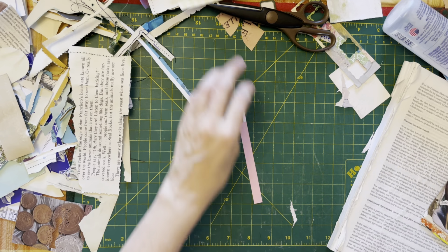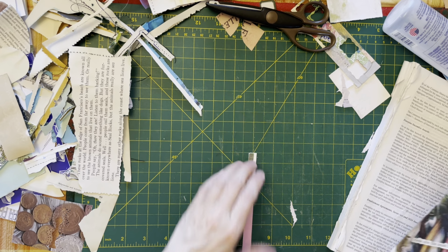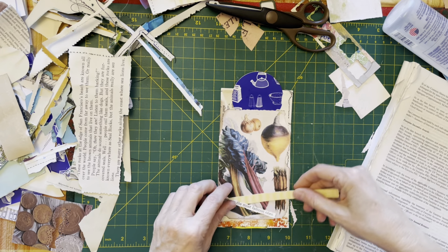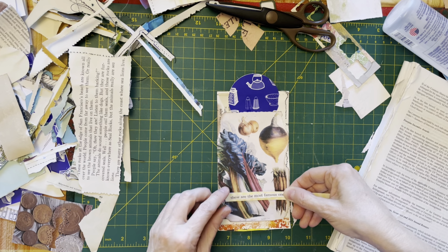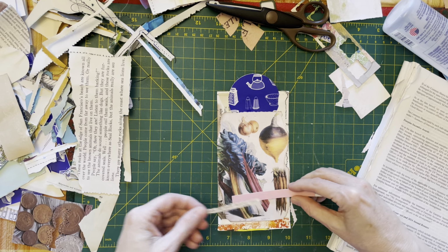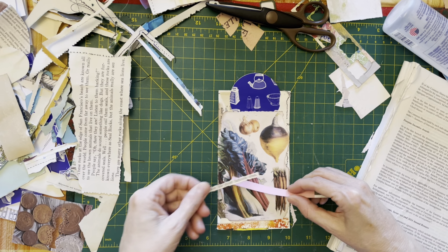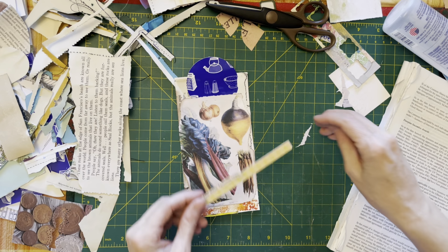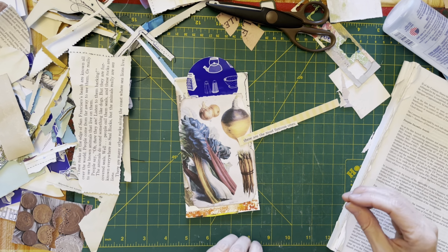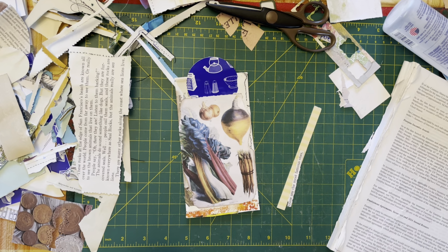She's getting skinny. So we're either going to do the yellow or we're going to do the pink. I like the yellow better. It's a little more farmy looking and it's a little more matching of the onions and the other bits that are there.